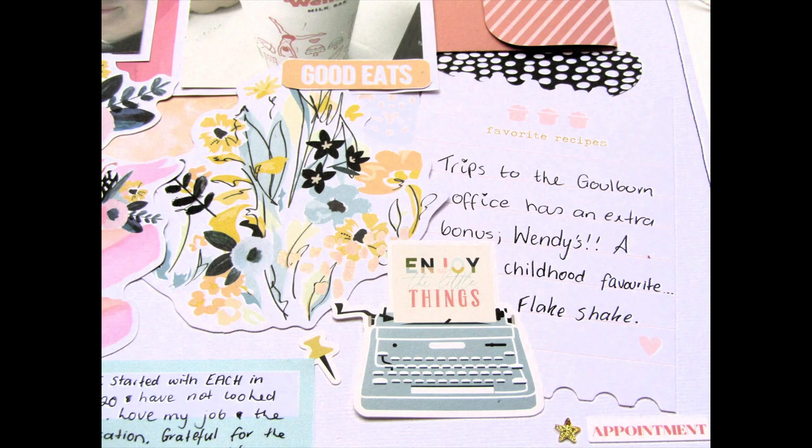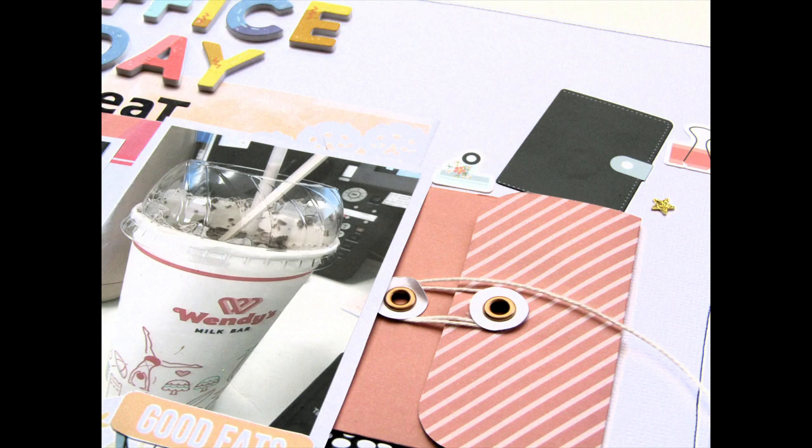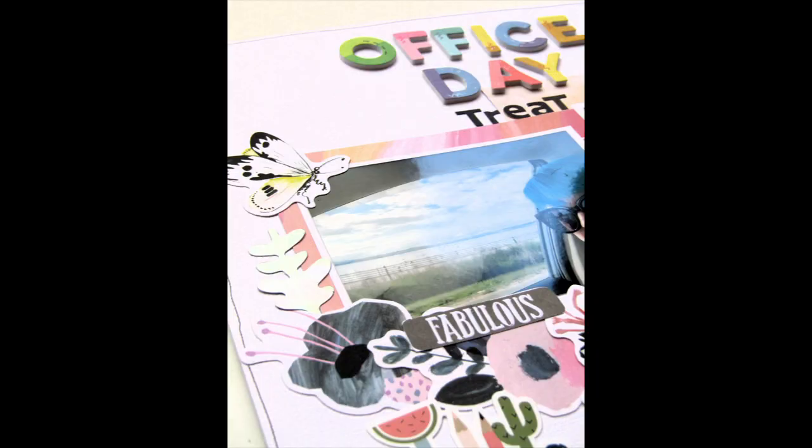Anyway, these are my close-ups. As I said, this is Scraptember Day 2. I'm catching up, so I'm probably going to be definitely going into October to catch up. But stay tuned for more.